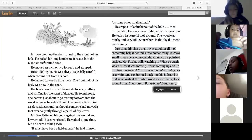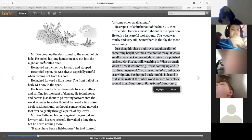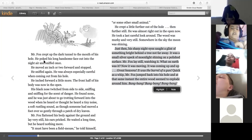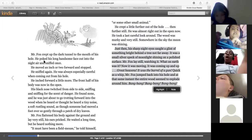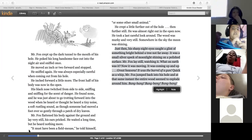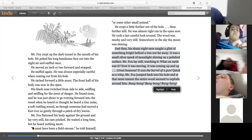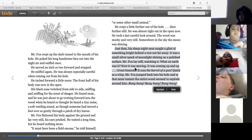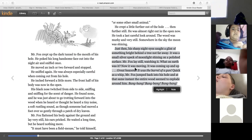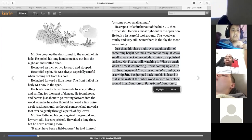Just then, the sharp eyes saw a glint of something right behind a tree not far away. It was a small silver speck of moonlight shining on a polished surface. Mr. Fox lay still, watching it. What on earth was this? Now it was moving. It was coming up and up. Great heavens!